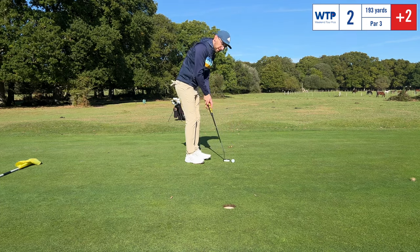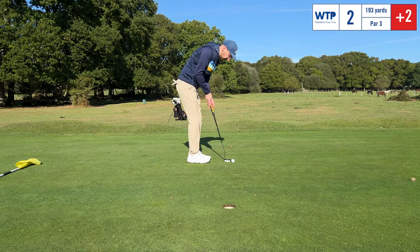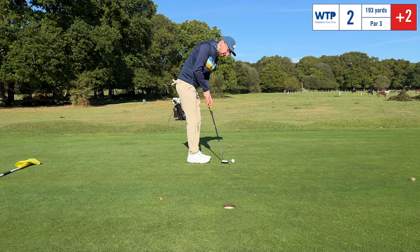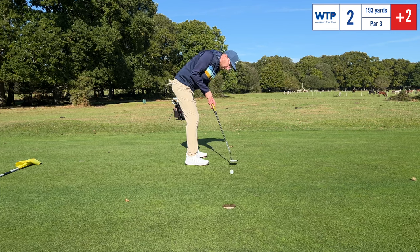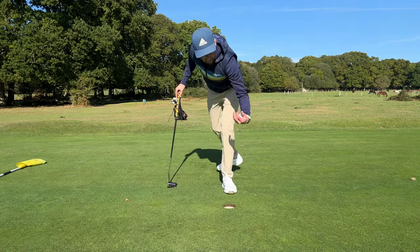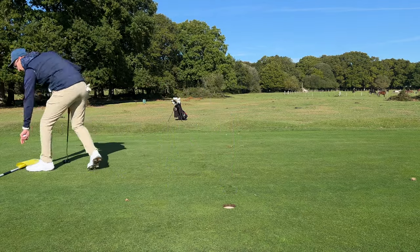Right, little 4.5 footer to save bogey to avoid a horrible double-double start. Really pleased with that. So quick again, didn't hit that very hard at all, but nice to make a bogey.